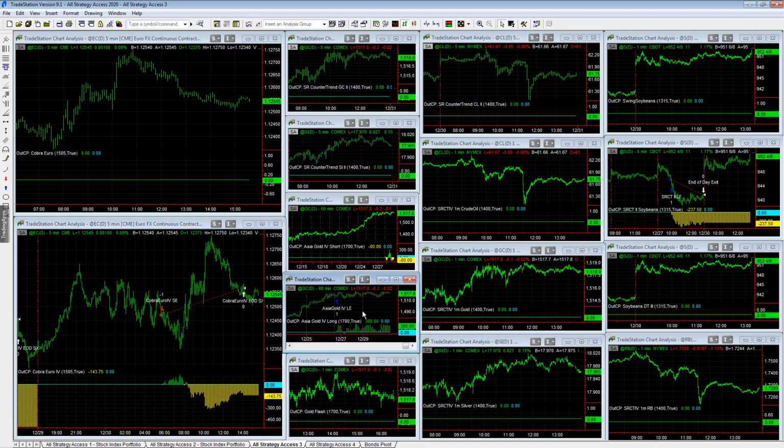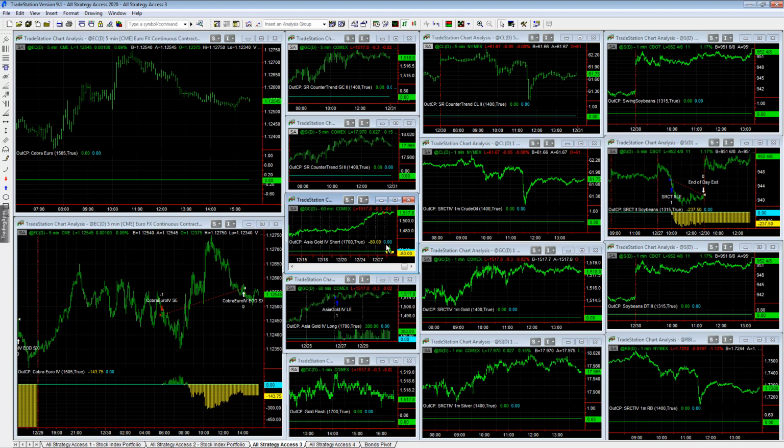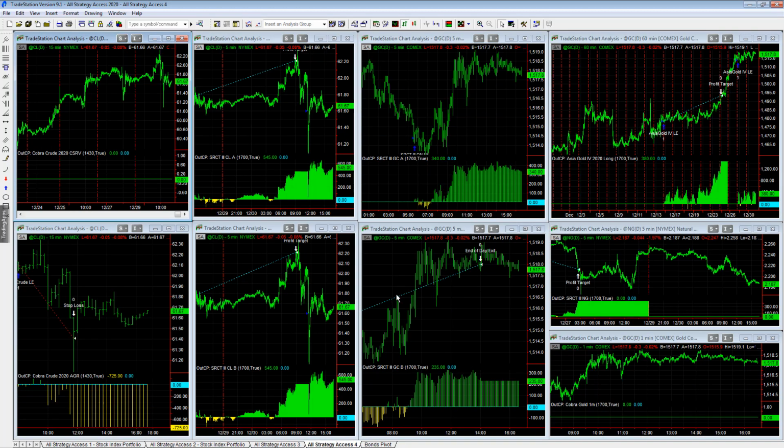There's another one you're trading. So in this workspace alone, of the ones you're trading for the 200K portfolio, it would be Asia Gold 4 short. It's minus 80 on the day. And then in this workspace, all strategy access, some nice trades. So this lifted the portfolio, having diversity of additional markets.